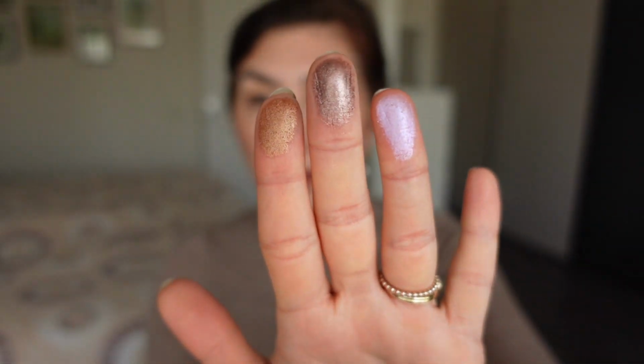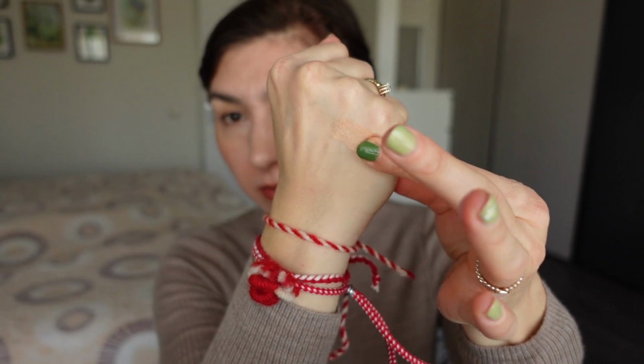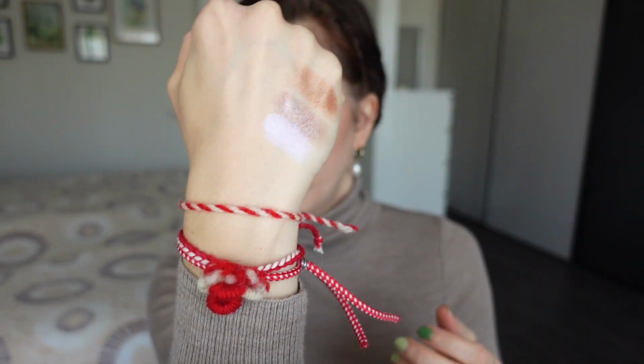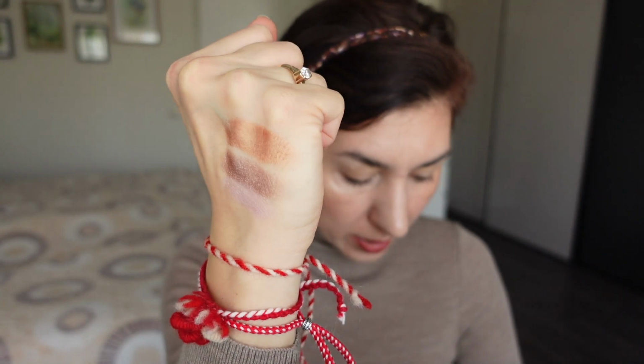I'm just going to do the shades in rows, starting like this. So we've got High Maintenance, Posh, and finally on this row we have the shade Lavender Queen. High Maintenance is a luster, Posh is a luminous shade, and Lavender Queen is a satin metallic.